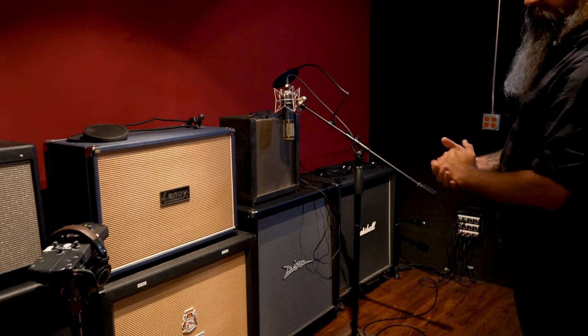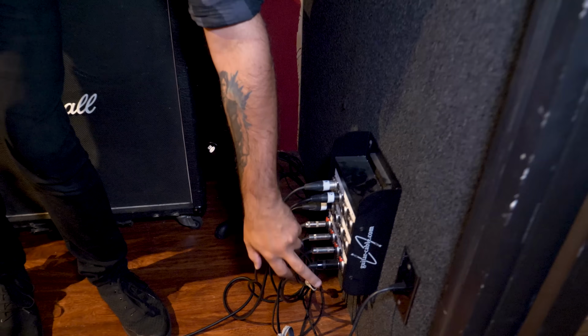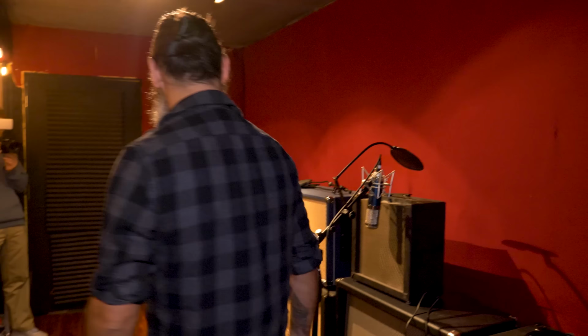But that's why we have all these cabs here. With this thing, we can have 4 cabs out here at the same time, and we can have them all set up all the time and switch between them on the Ampete. So we can really audition all kinds of different sounds in here, with the Friedman, Bogner, Orange, Diesel, Marshall, just to have the old school vibe. So lots of fun stuff in here.